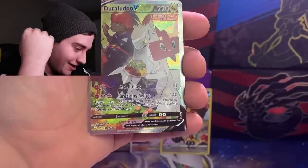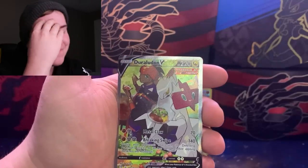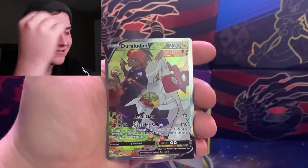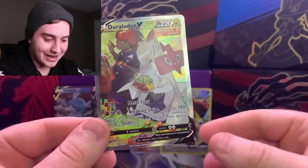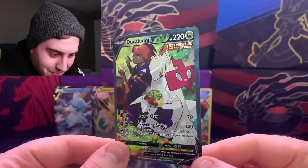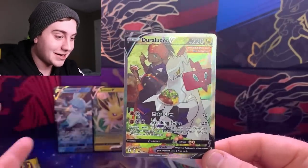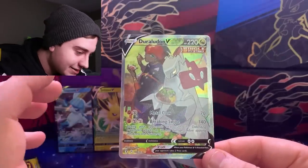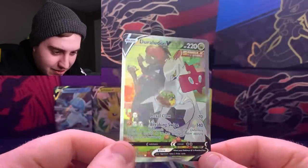Oh my god. Oh, wow, that's the alternate Duraludon artwork. Oh, man. Oh, my, I am stunned. Look at that, guys. Oh, he's eating his food, and there's the Rotom there, too. Oh, man, this is the first alternate artwork I've pulled on camera. This is nuts. This is insane. Oh, my God. Look how awesome that is.